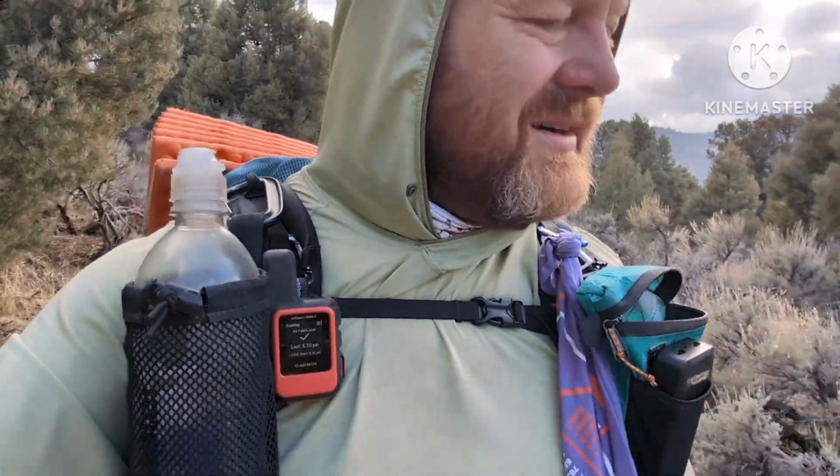PCT. Only about 5:30, got going right at 7, so it's a pretty nice day as far as moving. But once I do these 20 milers, my feet are spent. But tomorrow, we'll get going again. All right, keep you posted.